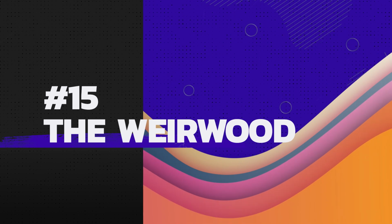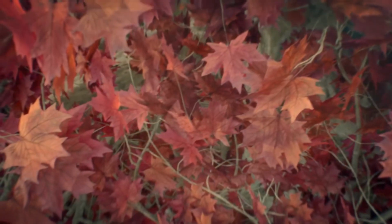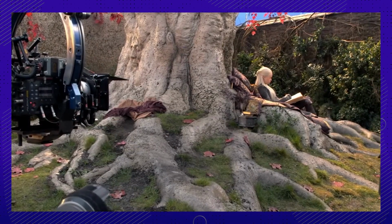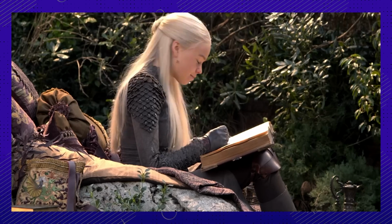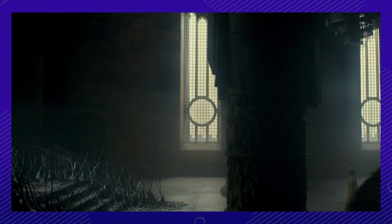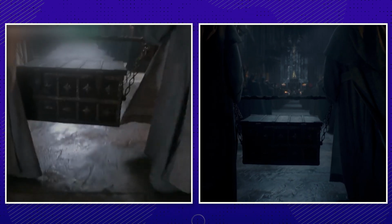Number 15. 200 years earlier, the trees were much happier. Another Weirwood tree has made an appearance, or at least half of it has, but this one is looking a little less depressed than the one we saw in GOT. House of the Dragon is bigger, sharper, and full of more dragons. It's shaping up to be a fantastic series.